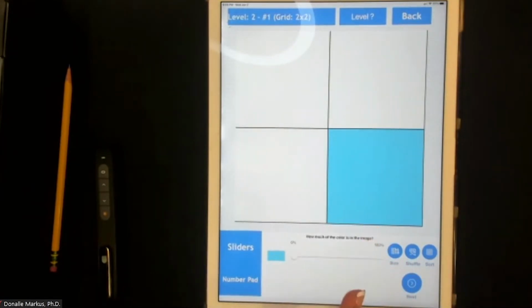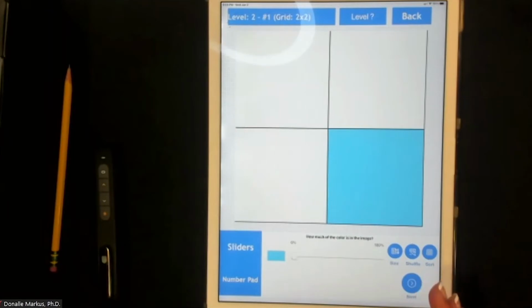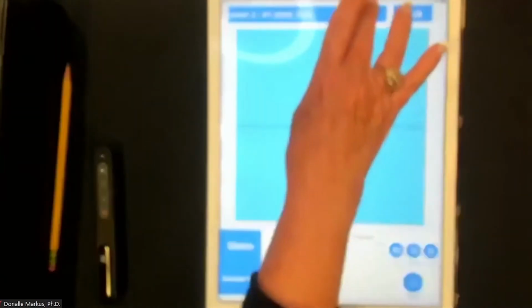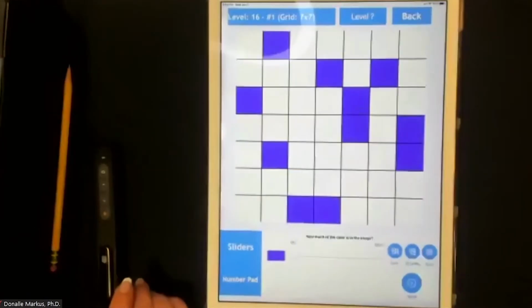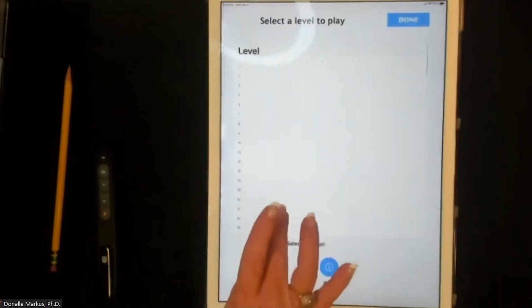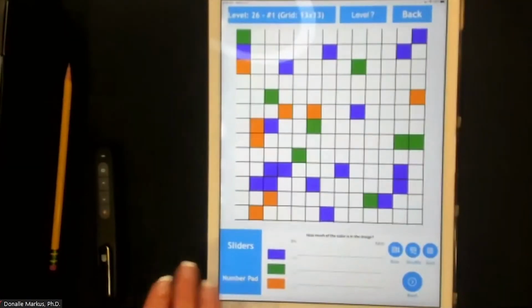Now that starts out very simply. So you can begin to pattern, you can begin to develop some skills at estimating. And then let's see, let's do level 16. Look at that, it gets more complex. Oh, sorry. Now I'm going to do level 26. And now I've added, so now I don't just have one color, I have 3 different colors.